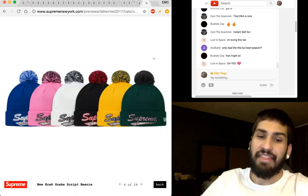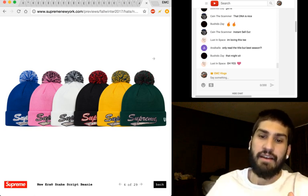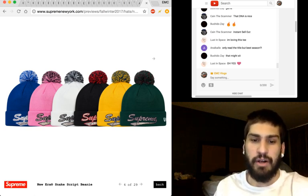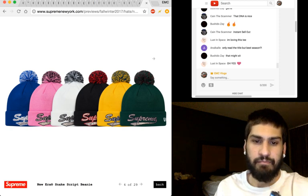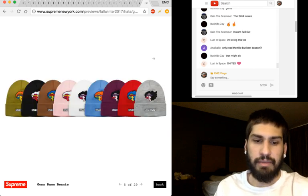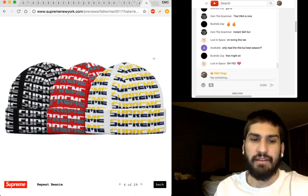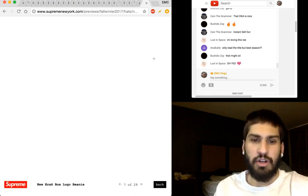A thing that I think, again, is so crazy and fire is how they did the snake skin on the script beanie. So that's definitely going to match with the baseball jersey snake skin. The Gonzalez beanie, again, nothing really crazy. Repeat beanie, you guys saw they did a sweater of that.